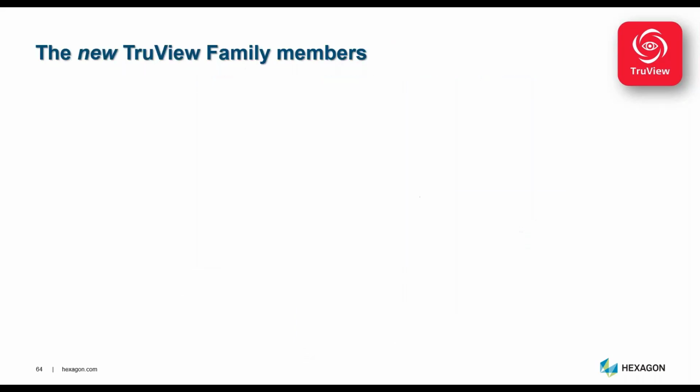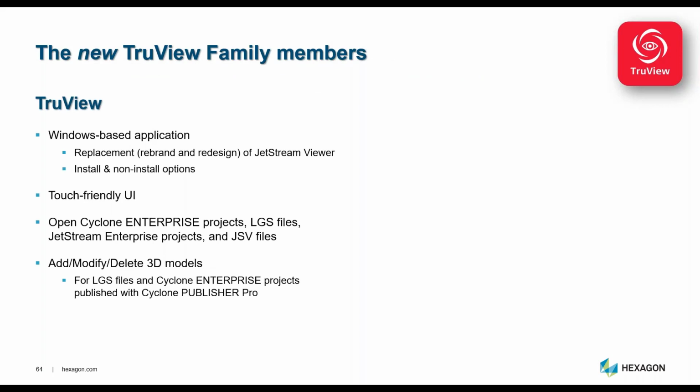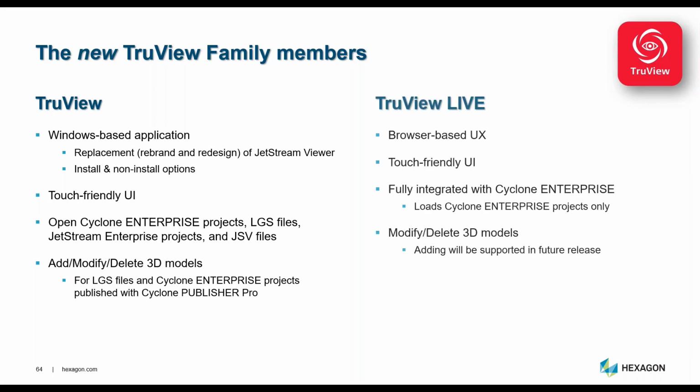So effectively, on the left-hand side, this is TruView. It's a Windows-based application. Again, it's a replacement, a rebrand, and a redesign of Jetstream Viewer. There is an install version, and there's also a non-install version for people who've got maybe IT hurdles. Again, it's a nice touch-friendly user interface, which is duplicated across both TruView and TruView Live, and it allows you to open loads of different projects, and it allows you to add and modify and delete 3D models.